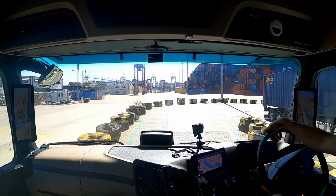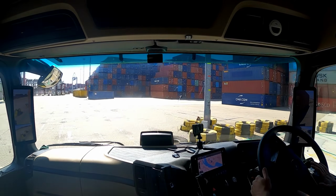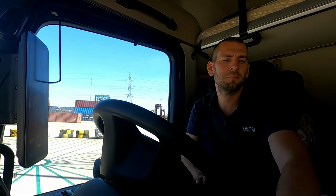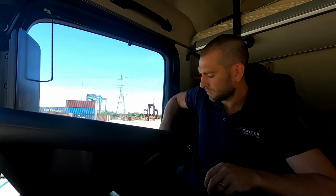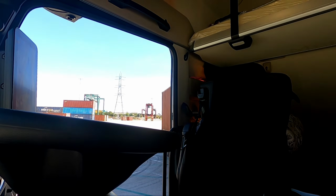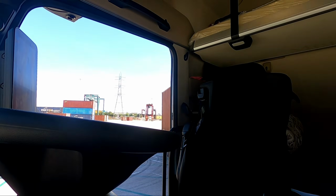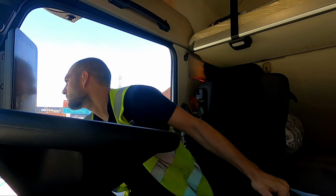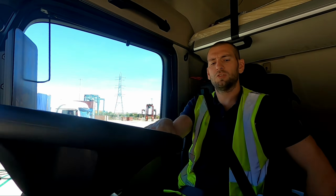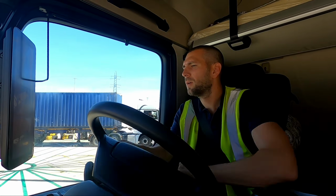This area here with the green paint on the floor that you probably won't be able to see because it's just lines, is one of the only areas in the docks you're actually allowed to get out of your cab, because this is where you got to do your twist locks. High vis on. Looks like I timed it just right, because there's a few more trucks coming now.